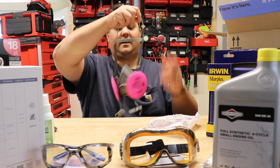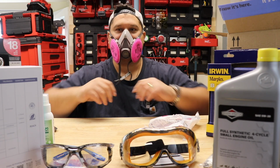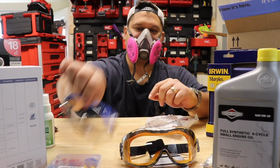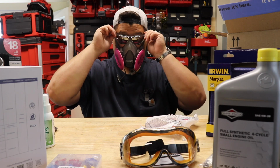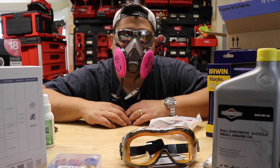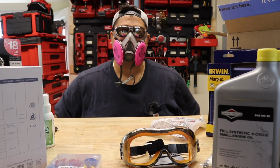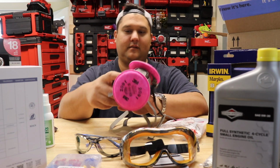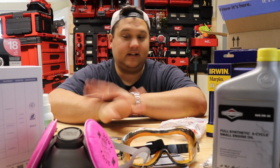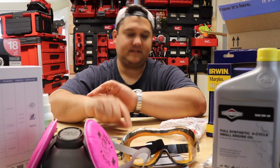All right, so now if we put this thing on, now we're filtering 100% of the particulates in the air. So if you take this and combine it with something like this, now you're ready to do some serious damage, or at least you're ready to not do some serious damage to your eyes and your lungs. Cool. I am no longer concerned about doing projects which involve rust and metal and all sorts of stuff that I don't want getting inside of me, because I have this 3M filter.